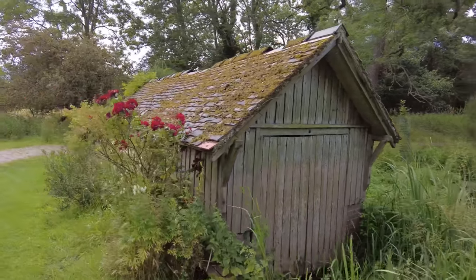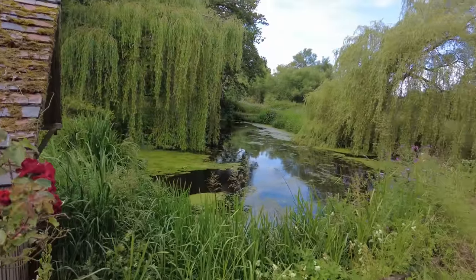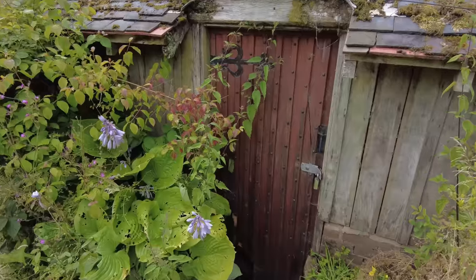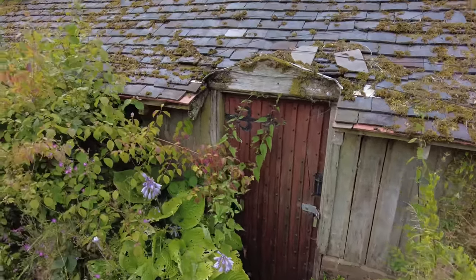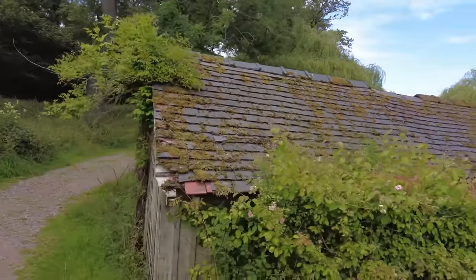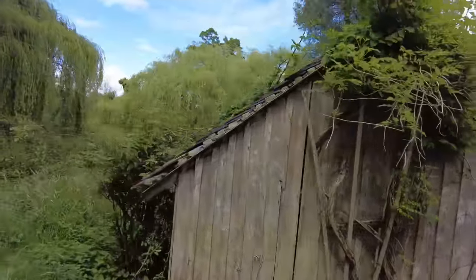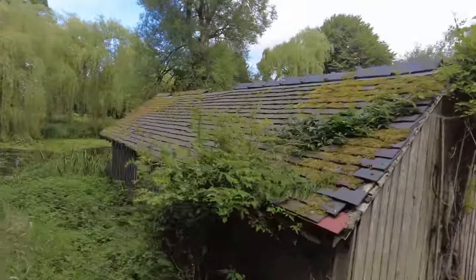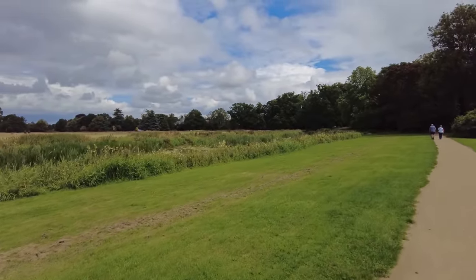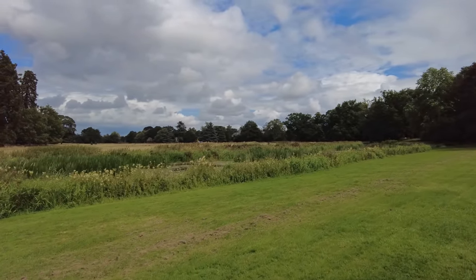As you can see, boats could have come out of the boathouse onto the river there. And there's the door where you could have gone into the boathouse. Now I'm going to trek right across to the other side of the park, way past the house again, and some of the features I've showed you, but I just wanted to show you that bridge and the boathouse.